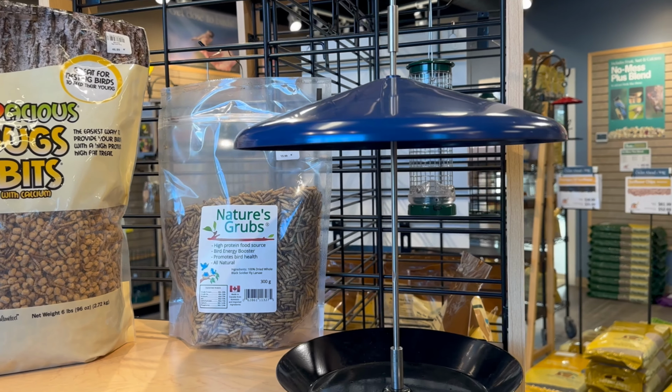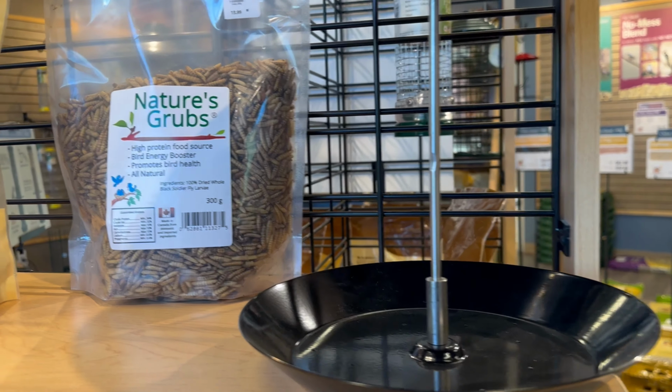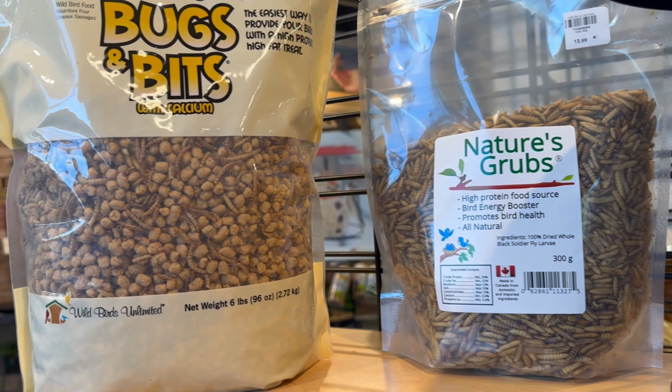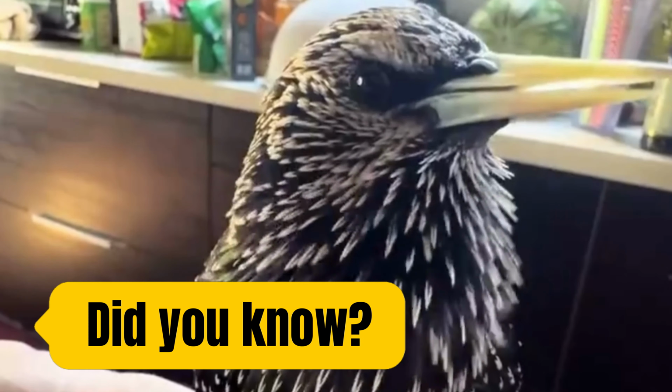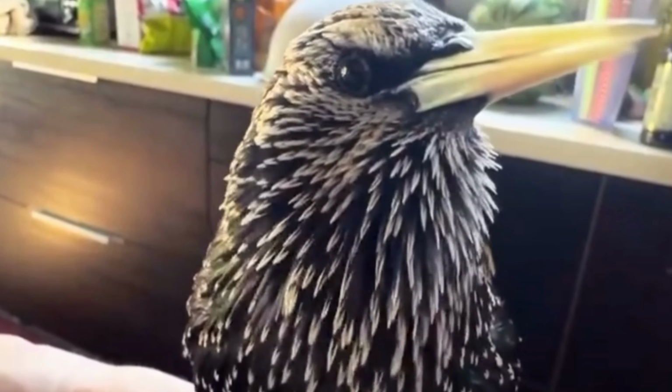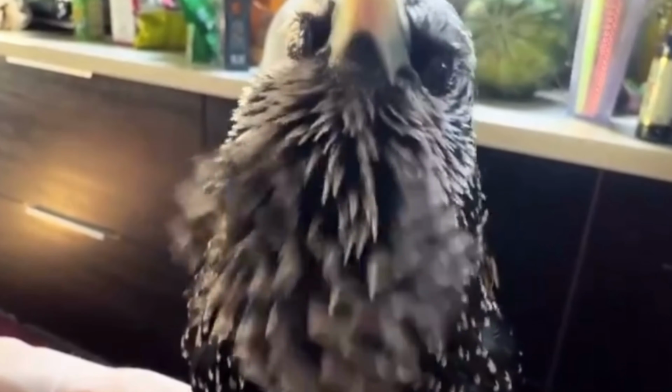At bird feeders, they love suet, mealworms, nuts, and other seeds. They're frequent visitors to suet feeders. And did you know starlings are excellent mimics? They can copy car alarms, other bird calls, and even mimic human speech.